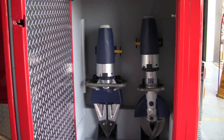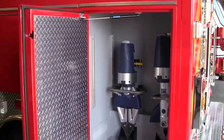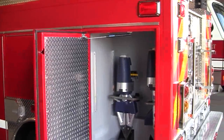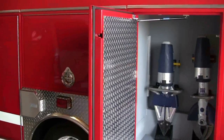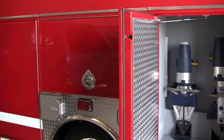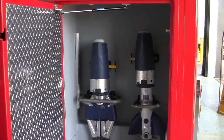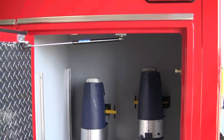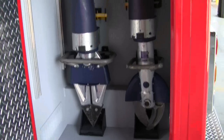This is truly a dynamic setup right here. What you're looking at is a quick attack truck that is a Sunbelt Fire quick attack truck for a customer that needs to have as much room and storage capable for all of the stuff for what they have to carry. What they love about the Hurst eDraulic Tools is they can actually put what they need into this compartment and they don't have to worry about having a power unit.